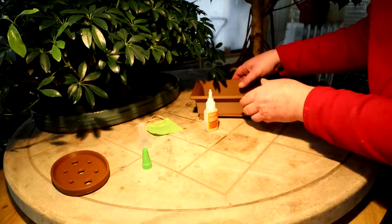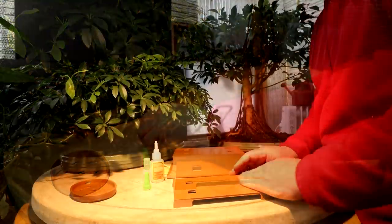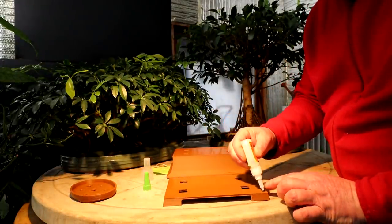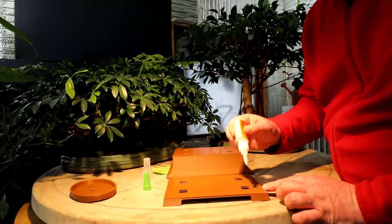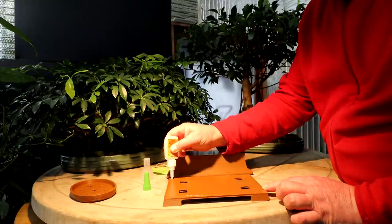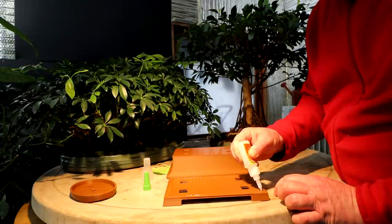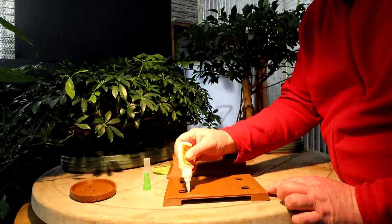Now, I'm going to tackle the larger one also, because I never glued it. All right, so here I go with the larger one, and I'll do the same thing. I'll run a bead of glue around the edges here. There we go, it's running out. And hopefully I'll have the same amount of drying time so I can align it all, and I'll go around my holes here.